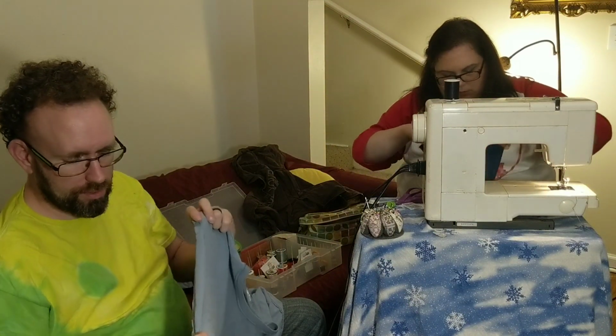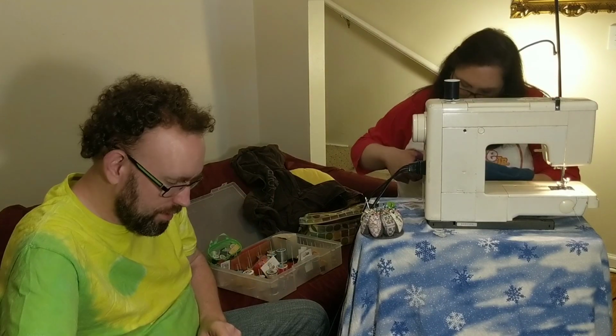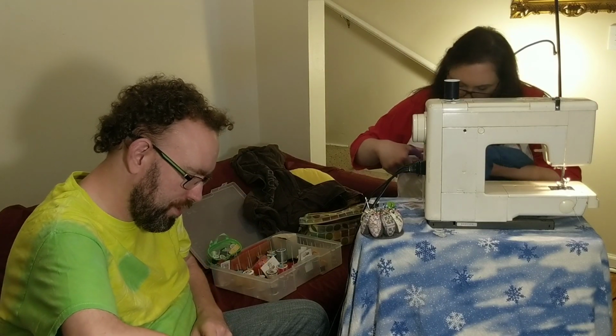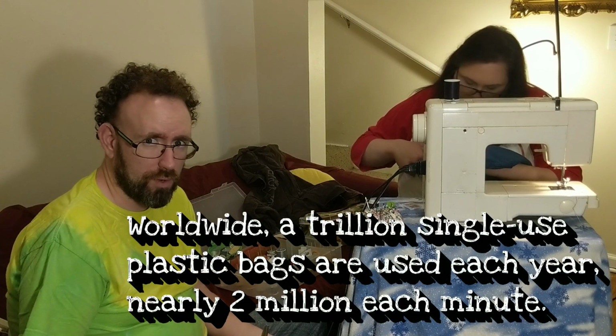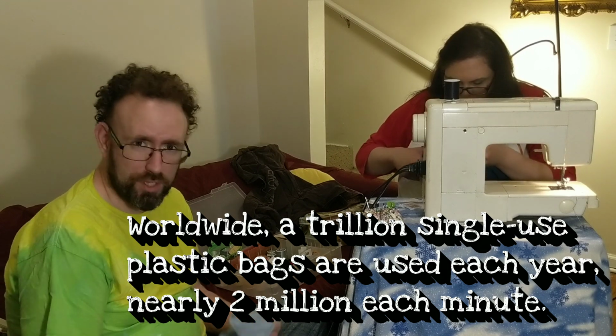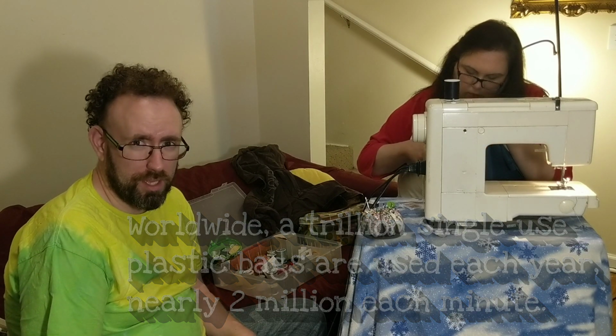And then you lay it out and you cut the sleeves off. So I don't know any numbers, but I know that there are a huge amount of plastic bags given out at the grocery stores, and most people are savvy enough to use them again, but normally they're just filled with trash and taken to the dump anyway. So I mean, they're still reaching their end destination.